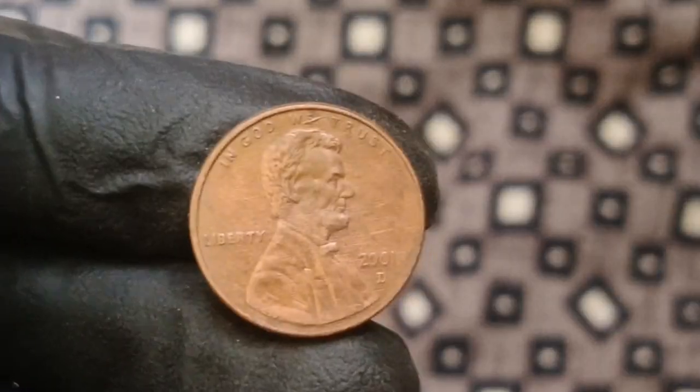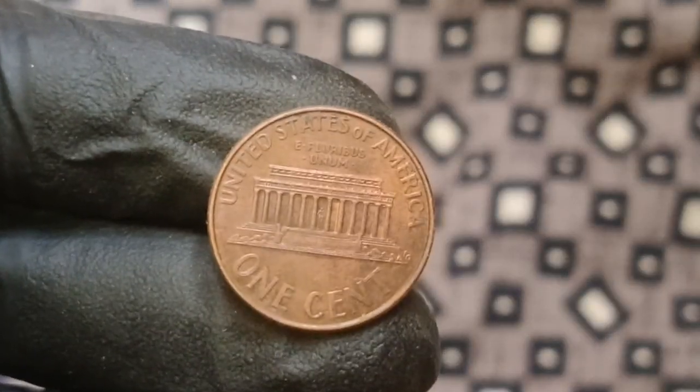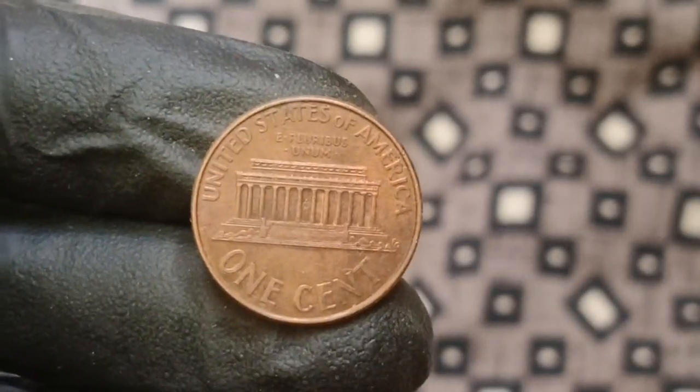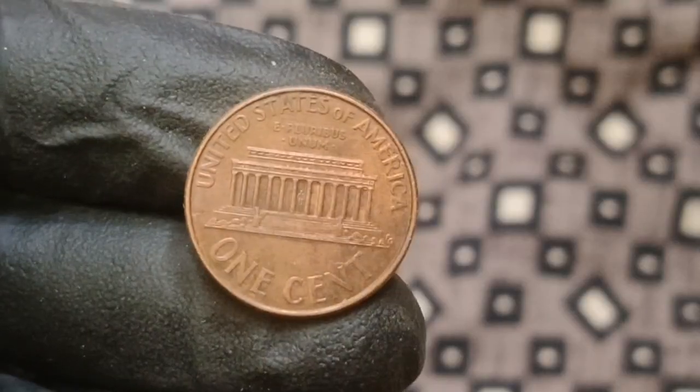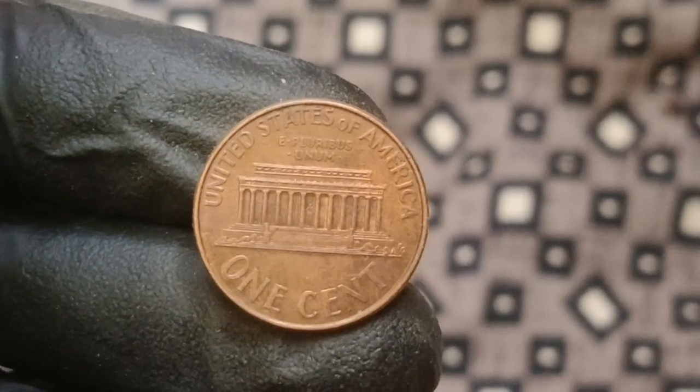And while most error pennies sell for anywhere from a few dollars to a few thousand depending on severity, the unique nature of this particular coin, supposedly combining multiple errors and possibly even being struck on the wrong planchet altogether, launches it into the stratosphere of value, making it worth more than the GDP of some small nations.